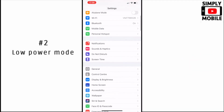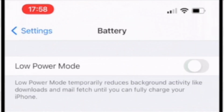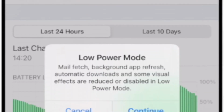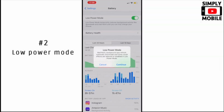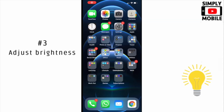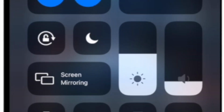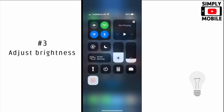If you go to settings, scroll down to battery, and you will see low power mode at the top. If you toggle this on, you'll be notified that you'll have restricted access, but you will barely notice the difference. Number 3 is adjusting the brightness. If you slide down on your iPhone, you will see the brightness bar. Slide this down and it will save your battery.